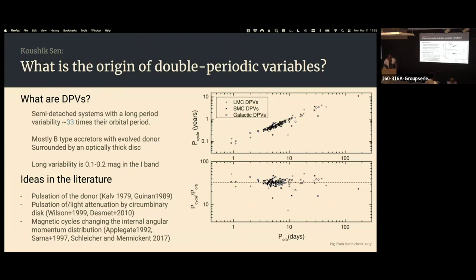I just wanted to comment. Intrinsic variability is related to the dynamical timescale of a star. But here the period is 30 times larger than the orbital period, and the dynamical timescale of a star is always a little bit less than the orbital period, so they cannot be related. If the second period is 30 times longer than the orbital period, it cannot be related to the intrinsic timescale.